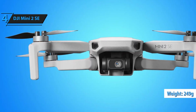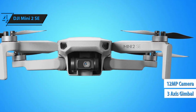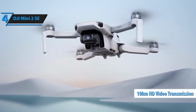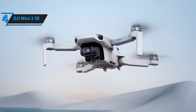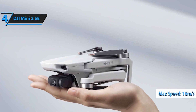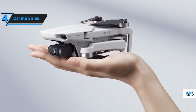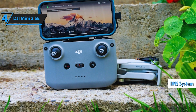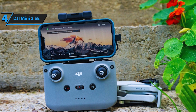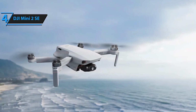The drone's 31-minute flight time on a single charge offers ample duration for exploration and photography. Additionally, the Mini 2 SE's powerful motors provide wind resistance up to 37.8 km per hour, allowing for stable footage even in breezy conditions. With intelligent flight modes like quick shots, the Mini 2 SE helps users easily create cinematic shots, including drone, helix, and rocket modes. Its easy-to-use controls and reliable connection over a 10 km range make flying intuitive and enjoyable. Overall, the DJI Mini 2 SE is a great entry-level drone, offering excellent performance in a small, affordable package.